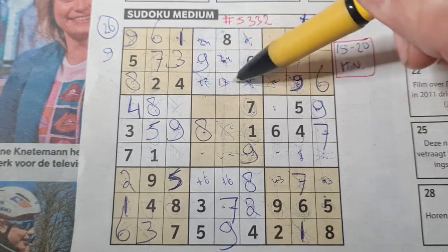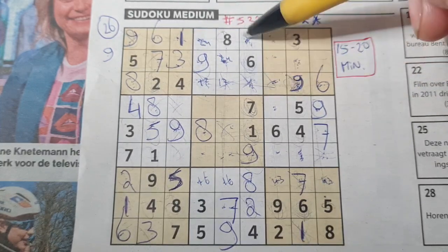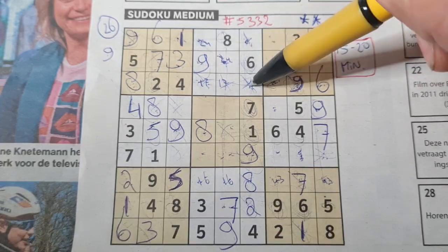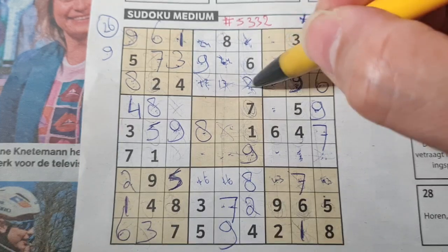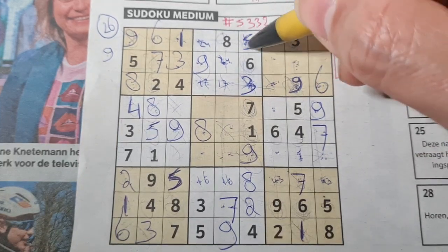Those missing numbers are the 1, the 2, 3 is missing, the 4, and the 5 is missing. 3 and a 5. We have a 3 in this row, so no 3 there, 3 should be here. And the 5 goes there.